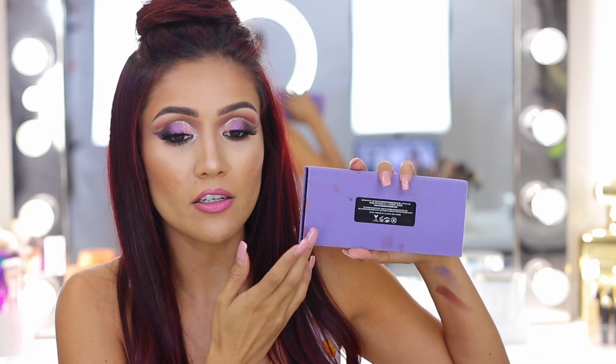Oh, look at that. It's already dirty. It's what I hate about these palettes. I really wish that they would change the packaging on these sometimes because they get so dirty.